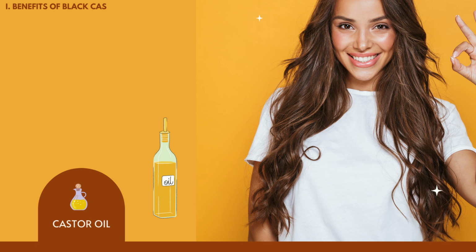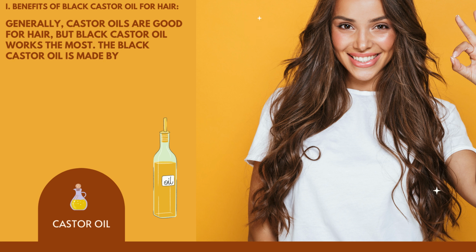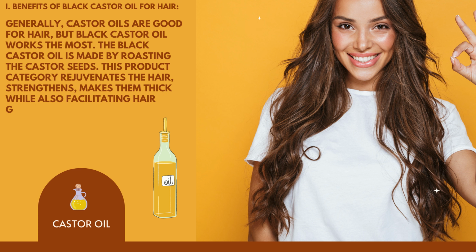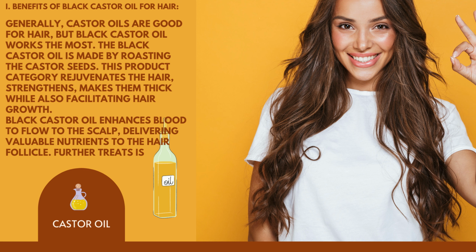Benefits of black castor oil for hair. Generally, castor oils are good for hair, but black castor oil works the most. The black castor oil is made by roasting the castor seeds. This product category rejuvenates the hair, strengthens, makes them thick, while also facilitating hair growth. Black castor oil enhances blood flow to the scalp, delivering valuable nutrients to the hair follicle. It further treats issues like dandruff and eczema.